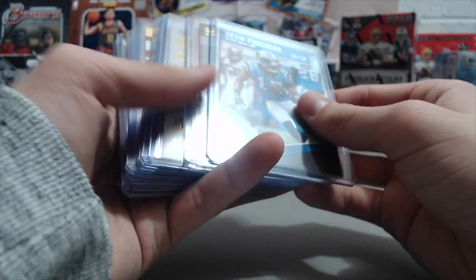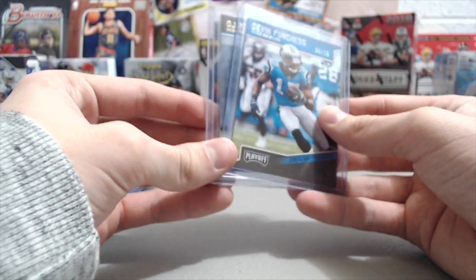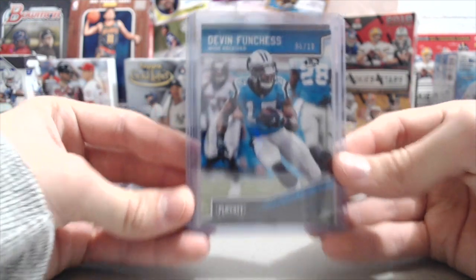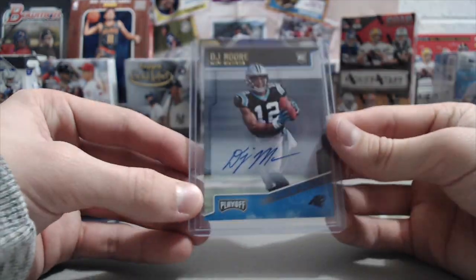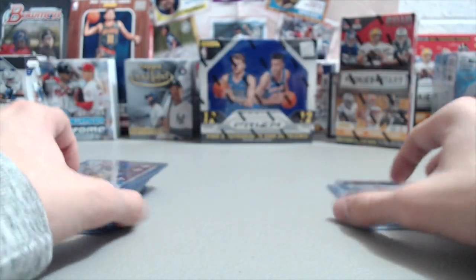Yeah. Nice Origins auto. And then we actually bought into a first off the line Immaculate and Playoff break for super cheap on Black Friday. And ended up getting this Devin Funchess out of 10 and a DJ Moore autograph, which is pretty sweet. I didn't realize that the Playoff autographs are a little bit thicker cards. So that's kind of cool.